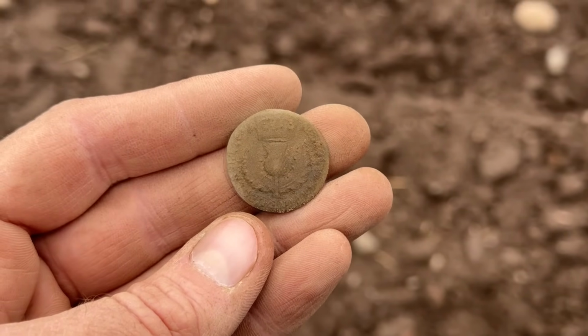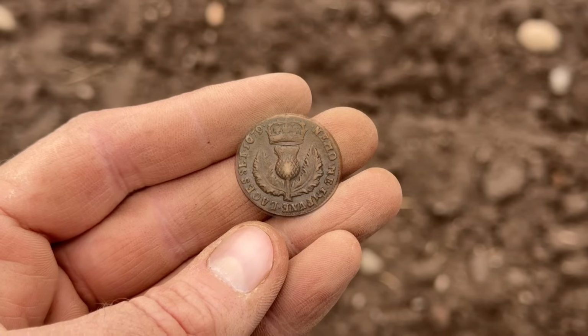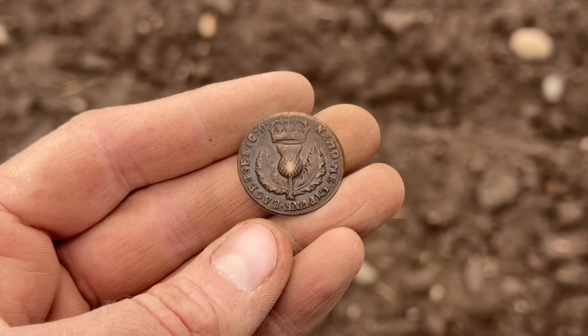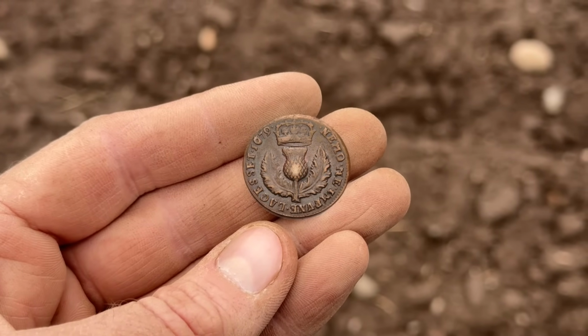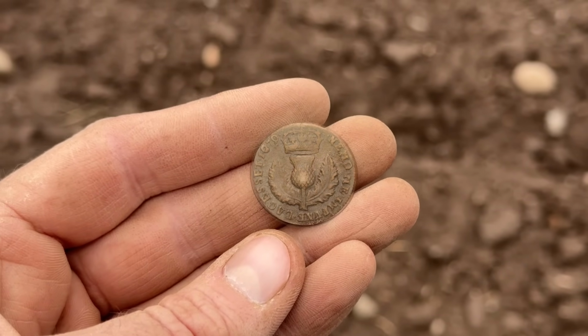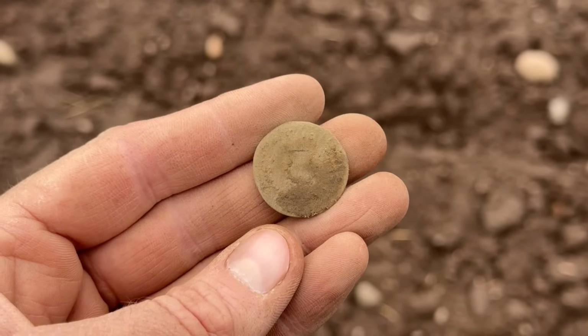Really? So that is a copper Bobby from the 1600s, probably from Charles II, sometime around the 1670s. Fantastic. So a Bobby was a copper Scottish sixpence. Unfortunately, we didn't have silver coins. Well, we did, but not very many around that period. Look at it drying out. You can see the detail improving all the time.